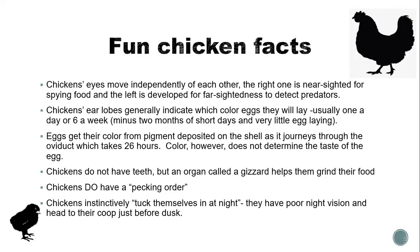The earlobes on a chicken generally indicate what color eggs they'll lay. It's not a hard and fast rule, but it is an indication. And so their little earlobes will tell you.